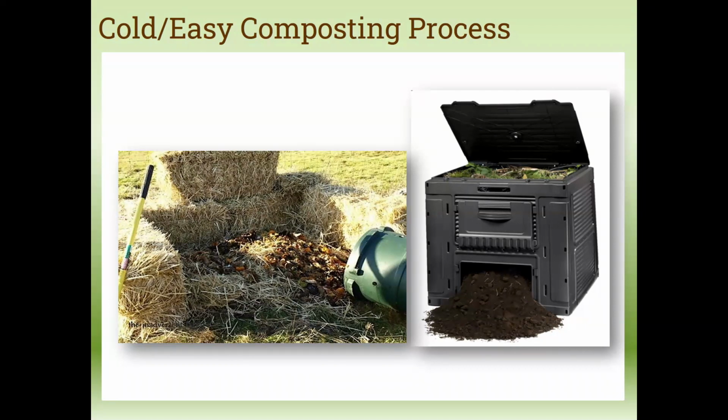To choose which system is right for you, consider space. The black compost bin requires about 3 feet by 3 feet by 3 feet tall, and the straw bale system requires a footprint of about 8 feet by 8 feet.